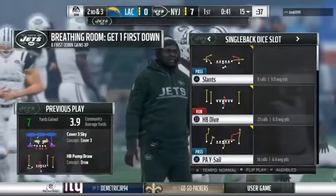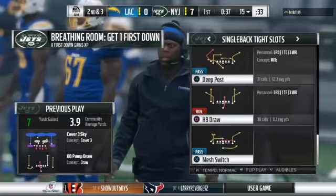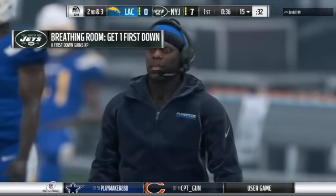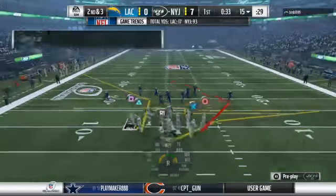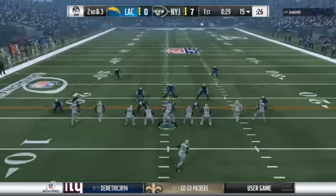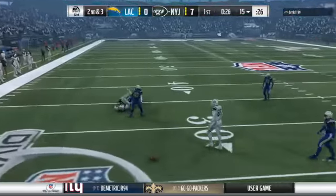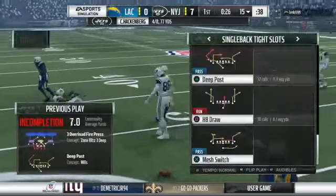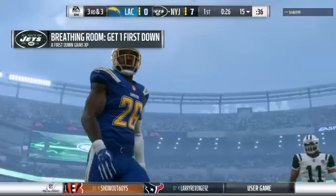And some room for him there as he'll take this up to about the 15. 7 yards on the pickup there, and it'll leave him with a 2nd and 3. Second down, here's Hackenberg. And that one almost intercepted. Call it a 50-50 ball. It falls incomplete, and now 3rd down.